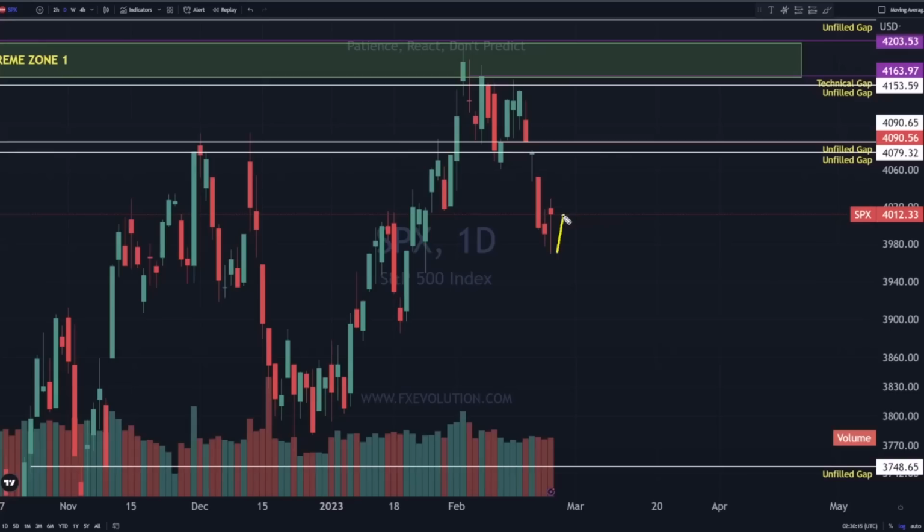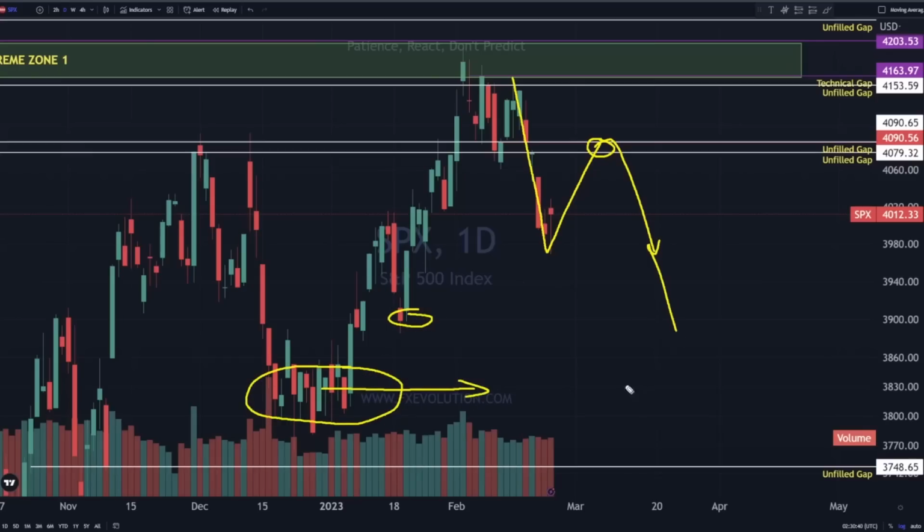We see that big rejection into the close. We still haven't closed above the long leg doji, or the doji from the previous session, which is an indecision style candle or equilibrium. And we're looking towards unfilled gaps. So I'm really favoring the concept of markets coming back up, filling the gaps, and then potentially finding sell that pushes us down to the 3900s and possibly even the structure down here between 3800 and 3850.